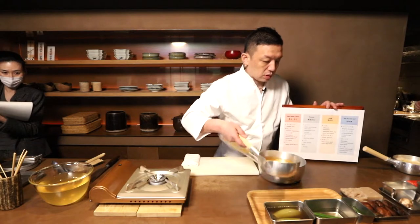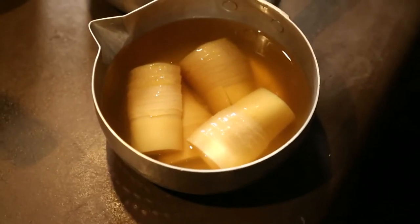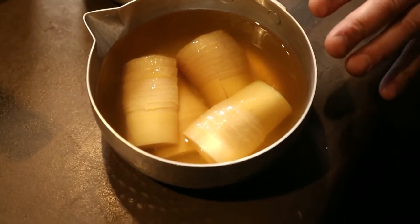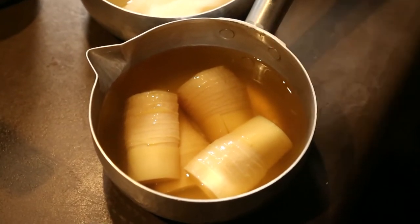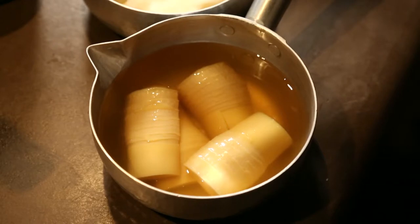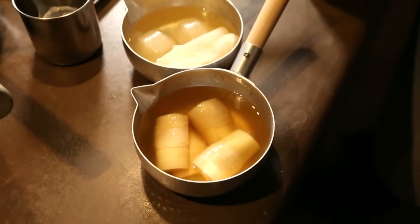And then we've got タケノコ, or bamboo shoots. And then, for the dashi, we boil it first or stew it first, and then have the taste soak in. So we do it for potatoes or taros as well.